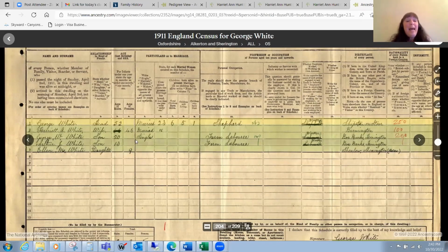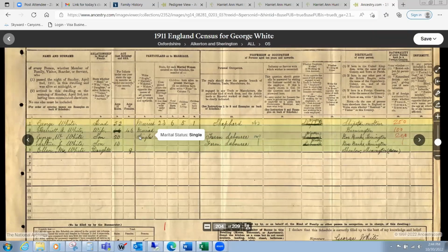So look at the first child there, George W. White. So he's age 20 in 1911. So Jody, I'm going to rely on your accounting skills again. When was George born about, if he was 20 in 1911? Sorry, we lost your sound. At least I lost your sound. Sorry, 1891. 1891. Hear me? Perfect. Yes, I can. Thank you.